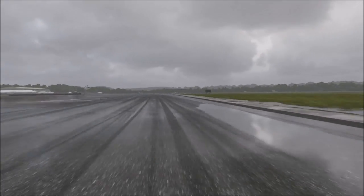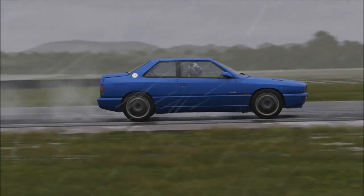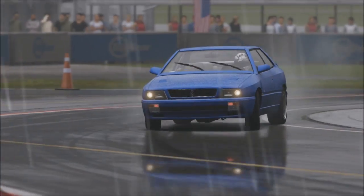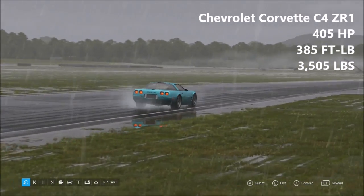It handles like something that could do really very, very well if it was built up to a class. The Ghibli unfortunately is a bit of a forgotten car, especially with the 97, but if you were to build this thing up to a C-class, B-class racer, I can imagine these would be pretty decent cars. So give that a try if you're looking for something a little bit different to run in a lobby.